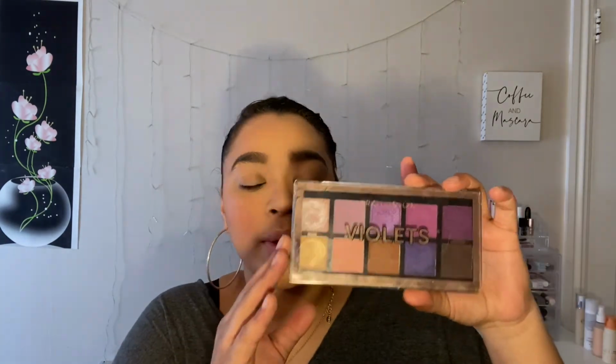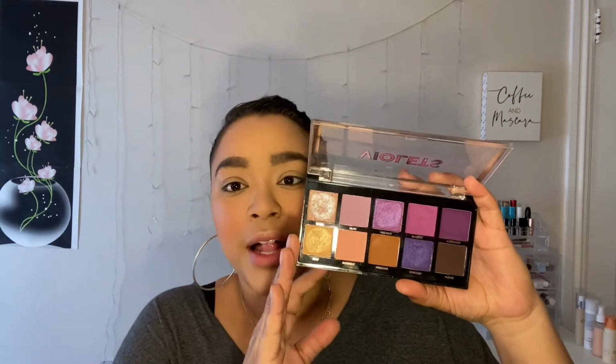All right, then we're gonna go in with some eyeshadow. I have two here. I really wanted to try to keep it to products you can get at Ulta, but not all of these you can anyway. And so I wanted to go in with the Profusion Violets eyeshadow palette. This 10 shade shadow palette. You can get this from Walmart, $5, so freaking cheap. I think it's like $4.98 or something like that. I love these.